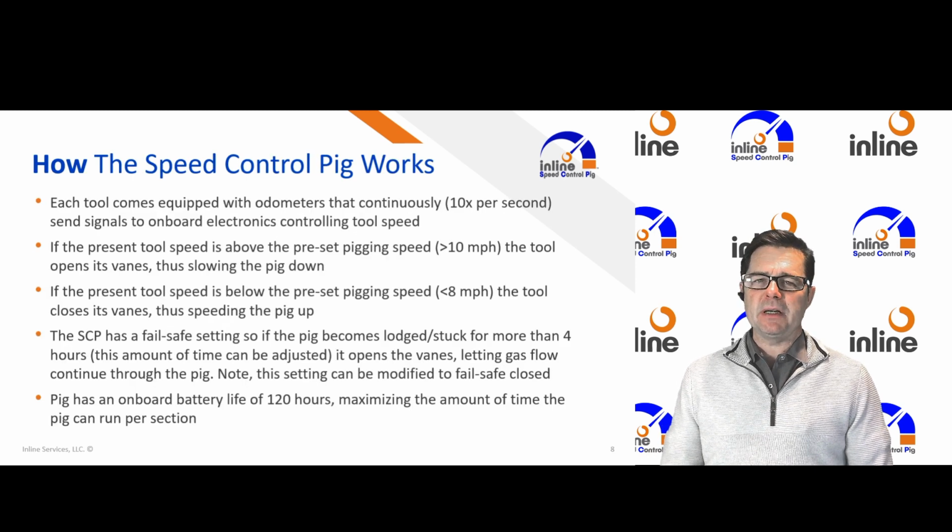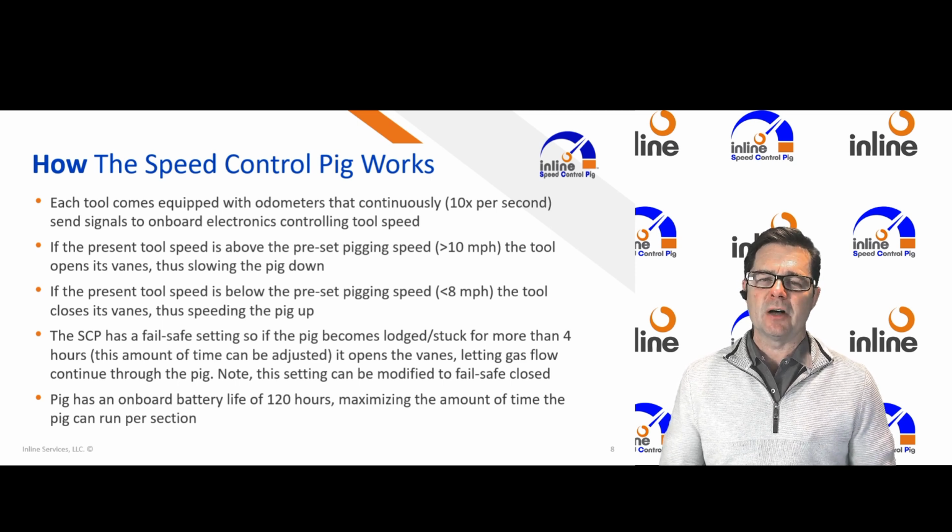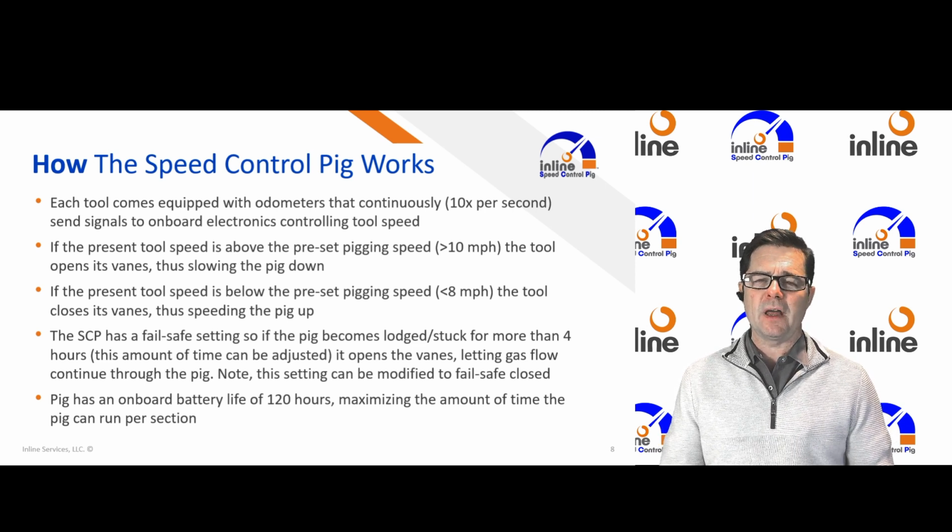So how does the speed control pig work? Well, prior to launching, the customer will give us the speed parameters that they want the pig to run at. So, for instance, let's say that the customer wants the pig to run between 8 to 10 miles per hour while it's in the line. So we will set those speed parameters. The pig will launch with the control vanes fully closed. As it goes down the line, if it gets above 10 miles an hour, then those vanes will slowly open to allow more gas to bypass through the pig so that it slows down.